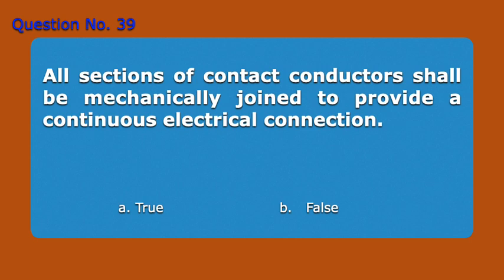Question number 39. All sections of contact conductors shall be mechanically joined to provide a continuous electrical connection. A. True, B. False. Answer, A. True.